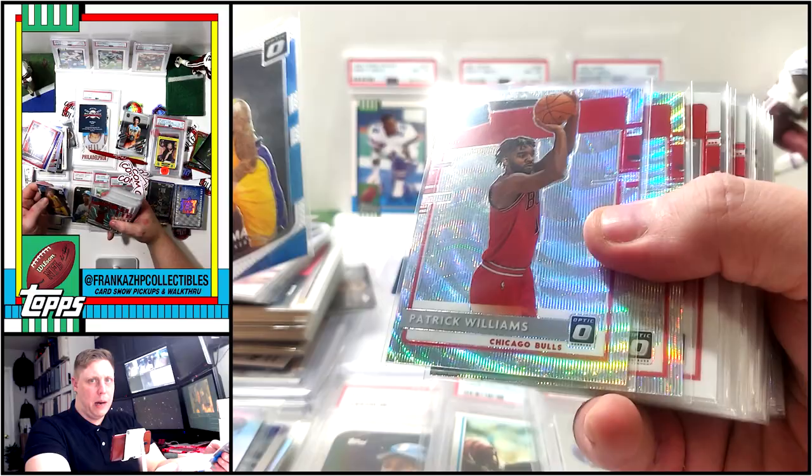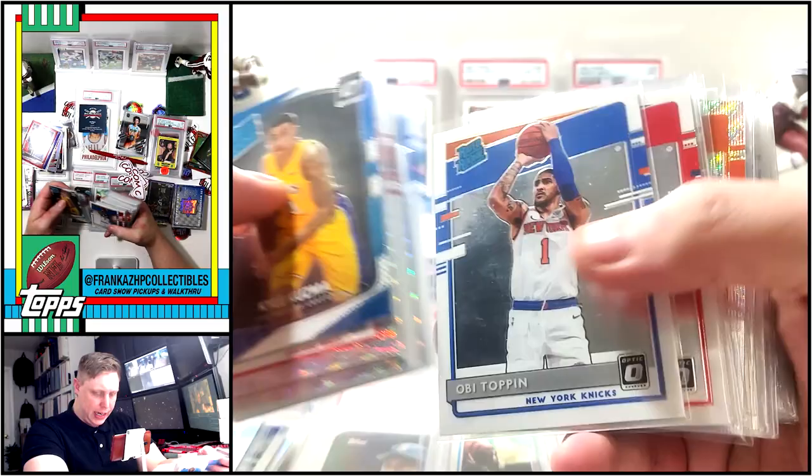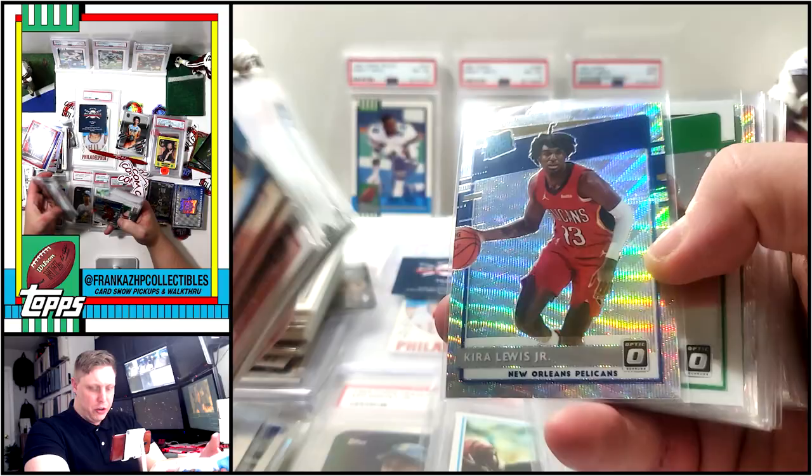A lot of them. So I got some base and I got those. And I just pretty much picked up everything because if you're going 10 for a buck, and if you're even giving me a better deal on top of that, I'll pick up everything.